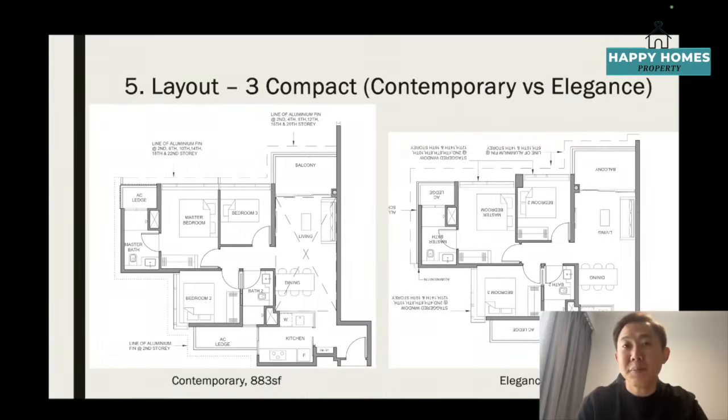Let's take a look at the 3-bedroom compact in the C-Class versus E-Class, 883 square feet versus 915 square feet. Both have very similar layouts with the enclosed kitchen and one of the bedrooms tucked inwards. However, one of the bedrooms in the C-Class is a bit smaller and hence it will be hard to fit in a queen-size bed, which isn't so ideal.